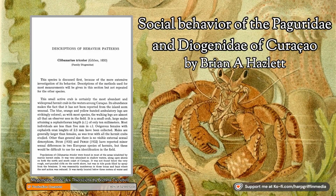Populations of Clibanarius tricolor were found in most of the areas inhabited by marine hermit crabs. It was very abundant in shallow waters, along open shores on both the north and south coast of Curaçao. It was not found below the very rough, surf-pounded cliffs on the north shore, but was in tide pools filled by spray from the breakers.